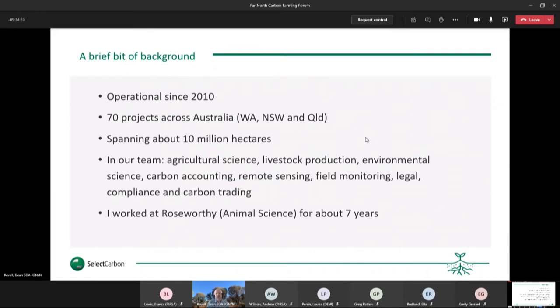My background is in ag science and livestock production. That's what got me into the carbon game, if I can call it that. I'm interested in productive and sustainable landscapes where people can make a living. Animal nutrition is what I spent most of my career on, including 7 years at Roseworthy. I can't be with you today, but I do know South Australia and spent time there, and understand the region that you're in and the opportunities and constraints that you might be facing.